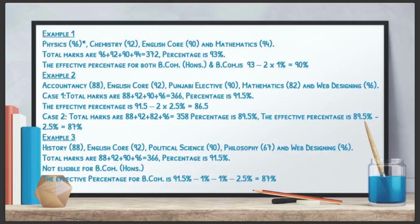Let's look very quickly at the second case. Here, the student is including accountancy, English core, mathematics, and web designing. So the student has not included Punjabi elective in this case. So he'll just have a reduction of 2.5, right?